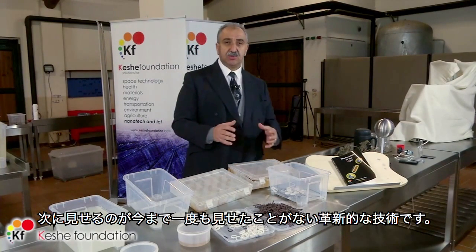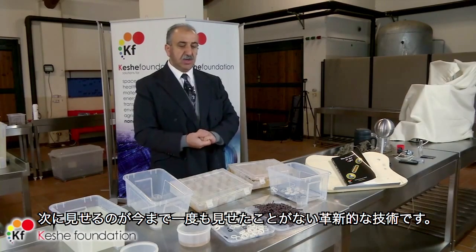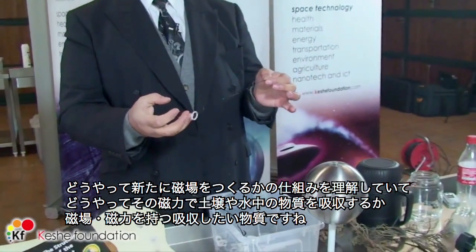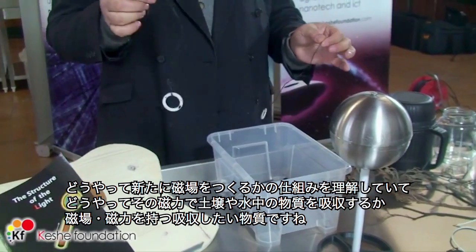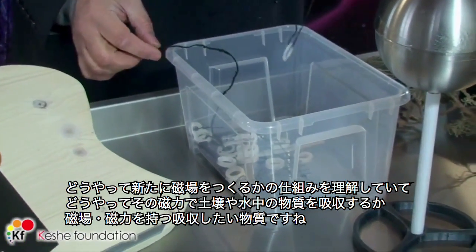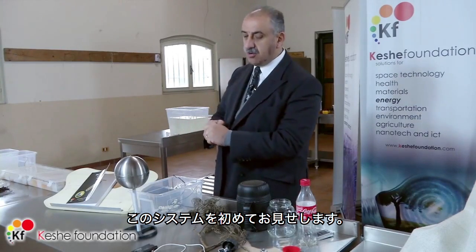Now, we come to a totally radical technology, which we have never disclosed, but for the first time we are going to show and explain the process and technology which can help with the decontamination in a totally different way. Now we come to an extension to this technology, which has been unknown and is being shown. If we understood how we could create a new magnetic environment that could attract other materials to itself, and how we could absorb from the soil or from the water other materials by creating a gravitational magnetic field of the material which we want to extract, this brings us to a totally new technology, unknown. And we spoke about it, and we are going to show the systems for it for the first time.